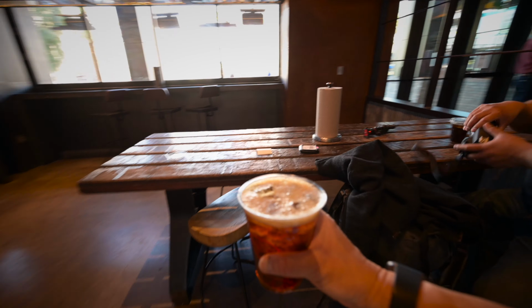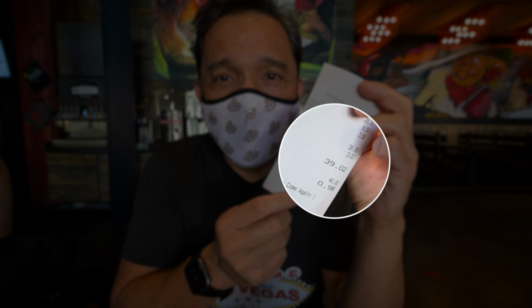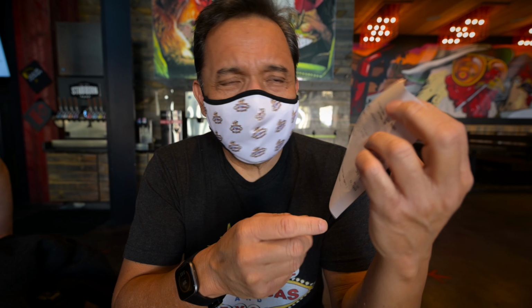So Ted was very generous. He bought me dinner. As you can see, $39.02. I think our sandwiches were $13 each. I got the Firebird, so did he. And I'm not going to have an attitude like Straight Outta Vegas does about people ordering the same thing. So the Firebird is a spicy chicken thigh with ranch, crispy onions, pickles on a potato roll.